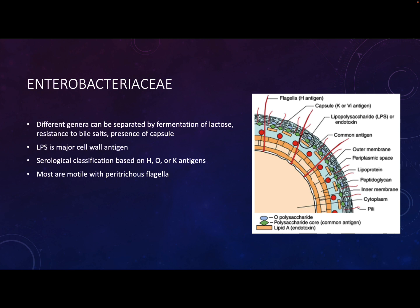Okay. They have peritrichous flagella. They are covered in flagella over the whole surface. Many have pili for adherence. They're sometimes called fimbriae. Others can do conjugation. They'll form a sex pilus or a conjugation pilus for the exchange of genetic material. So these are really well evolved to be pathogens.